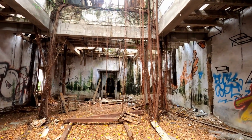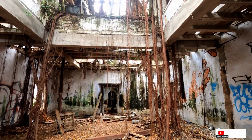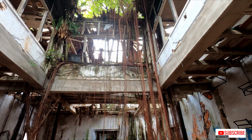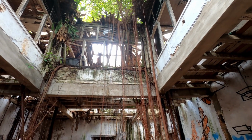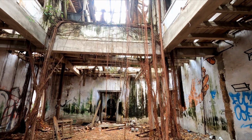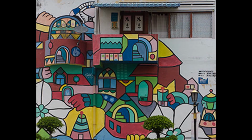No one knows what this abandoned building used to be. Despite its condition, I found it fascinating. Our short stay in Melaka was memorable. This UNESCO World Heritage Site showed us their multicultural heritage in terms of religion, culture, architecture, and food.